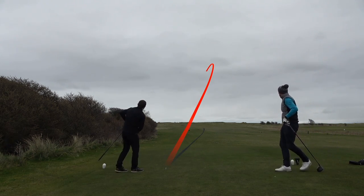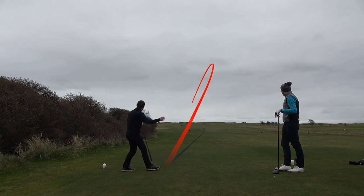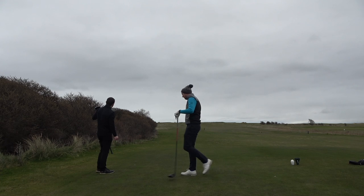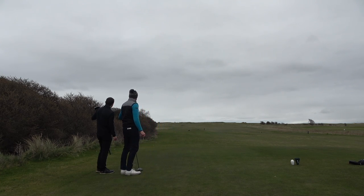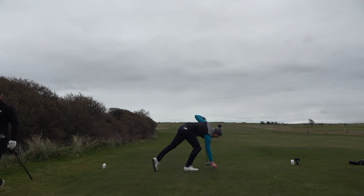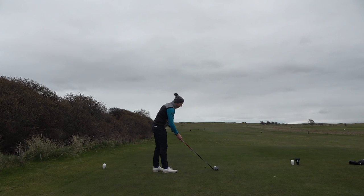Right, good shape. Oh, look at that. Draw ball. Sit. Pardon? That's fine. Just short of the bunker. I think you're fine there.